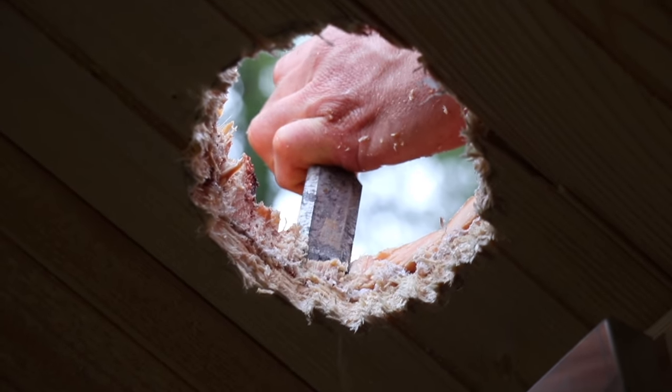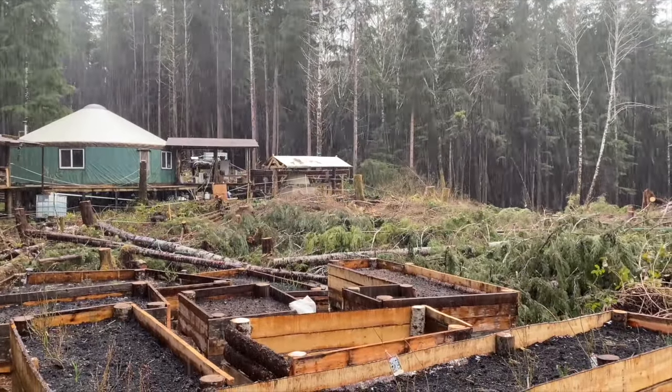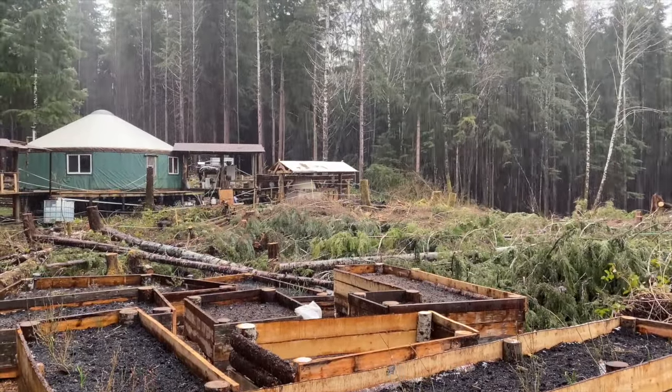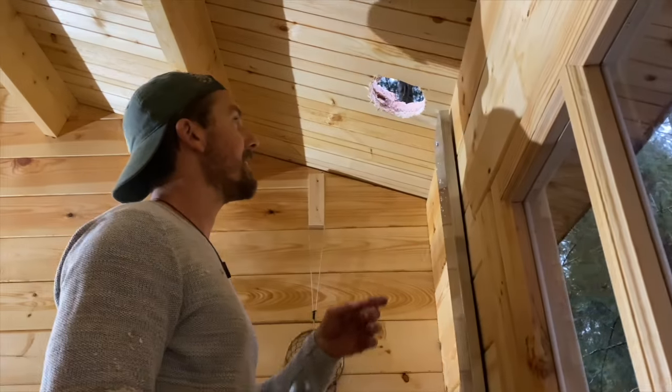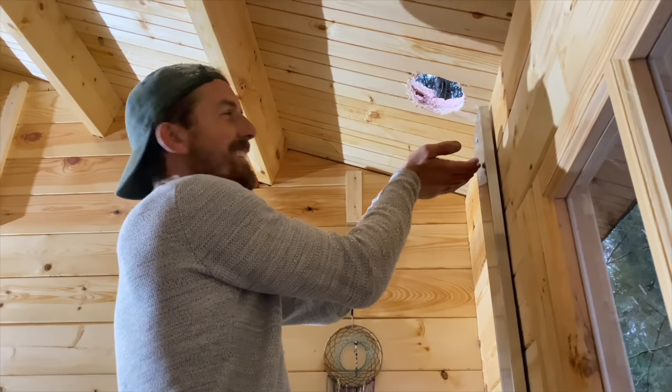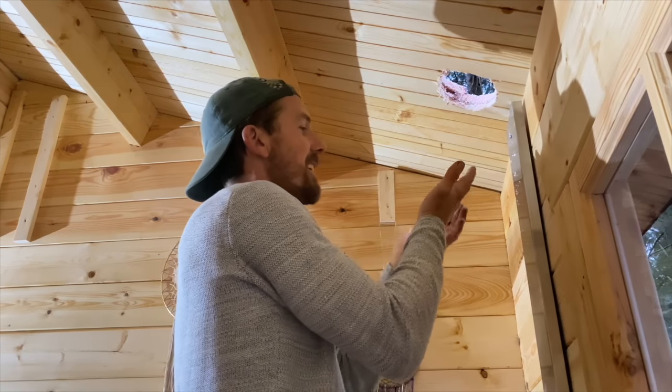Here's Jakey. Ew. Hail's coming in the hole. Do you see it? Mm-hmm. Wow.